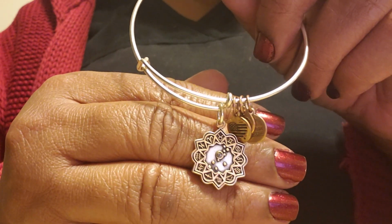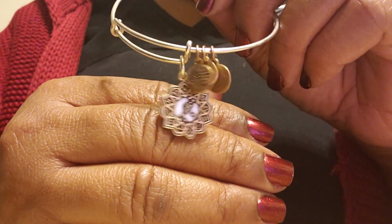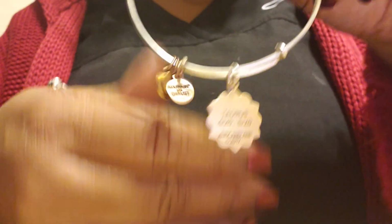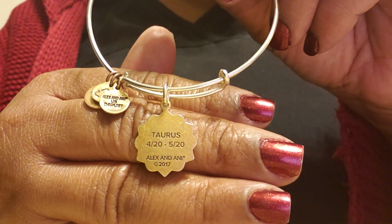These two came separately. This right here is their zodiac, and this one was Taurus. And this was their mixing of the silver and the gold metals. And this is from 2017, and it will have the zodiac dates on the back.